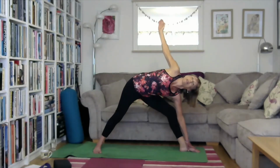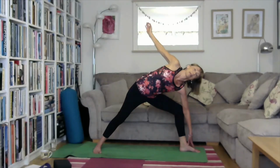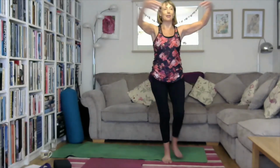Bend the front knee. Come all the way up to palms up, hands to the heart, and you step to the front. So we're going to Om Namah Shivaya again, starting with taking the right foot behind this time, I think. Then bend the knees, right foot behind.